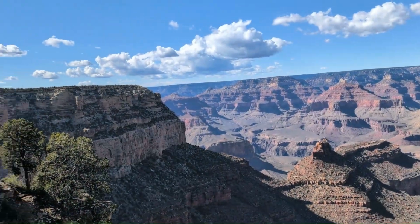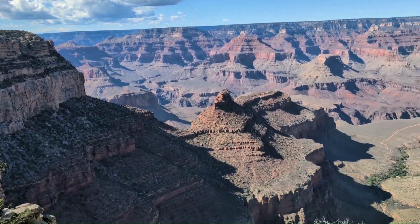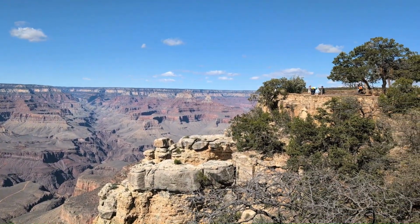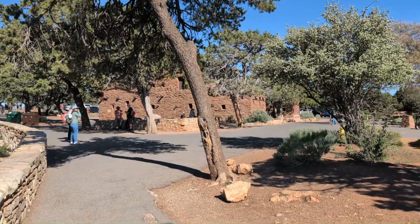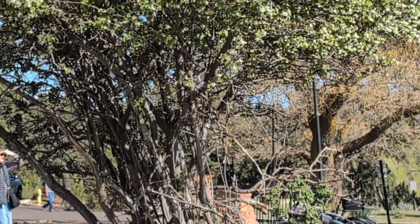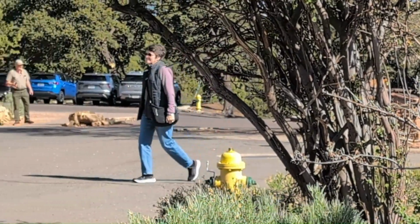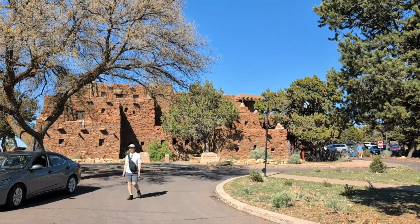It's 4 p.m. Our dinner reservation is for 4:30. Couldn't resist this additional view. It's a beautiful, beautiful day. And that large brown structure there is called the Hopi House. Oh, and here's some of the wildlife. The Hopi House was the first building at Grand Canyon.